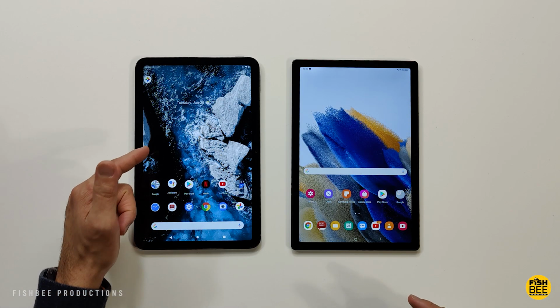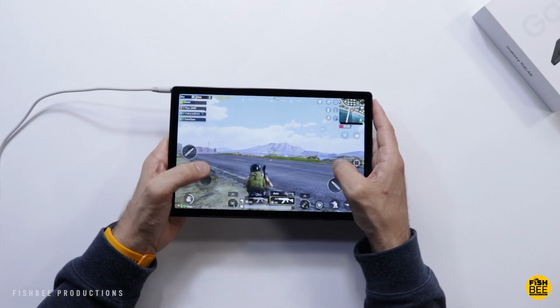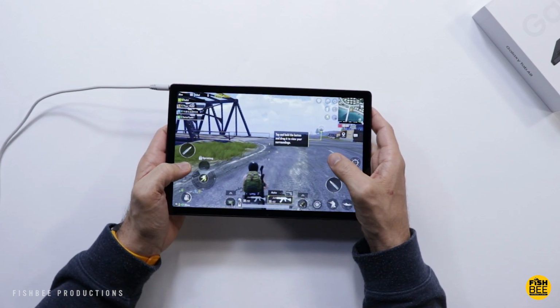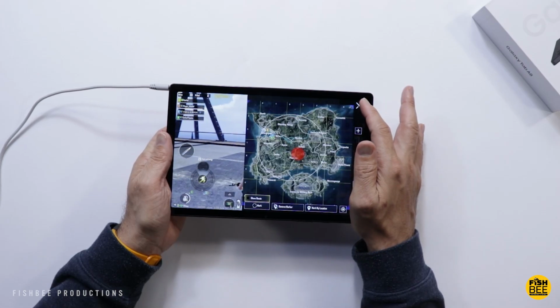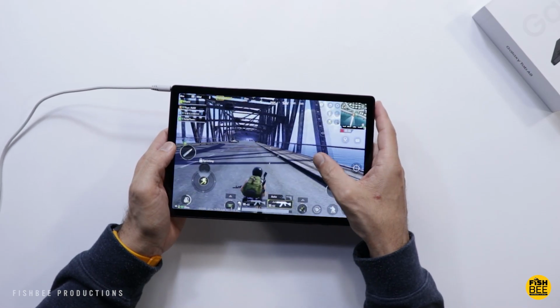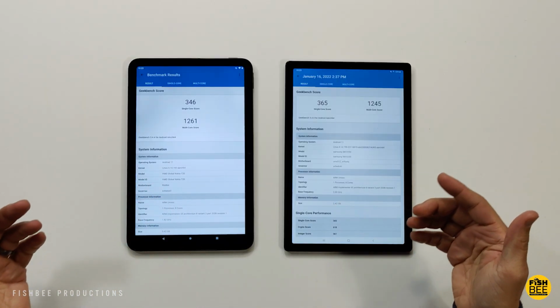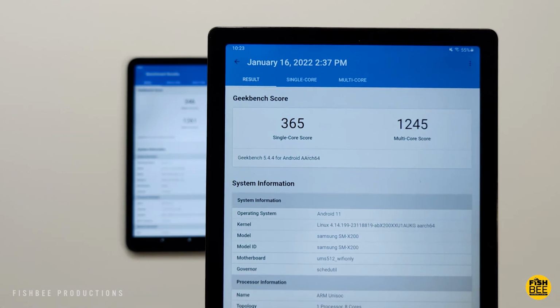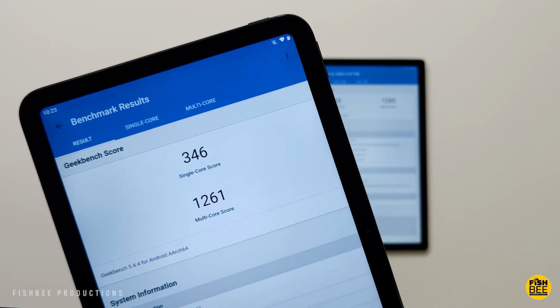Nokia is advertising 2 years of software updates, 3 years of security updates, which is going to be very similar to what you're going to get from Samsung on the Galaxy Tab A8. The interesting thing is you get the same Unisoc T618 processor on both of these tablets. There's going to be some variations depending on which version you get, but when testing these two models that I've got, the Geekbench scores are pretty much identical, and that's on single core and multi-core scores.